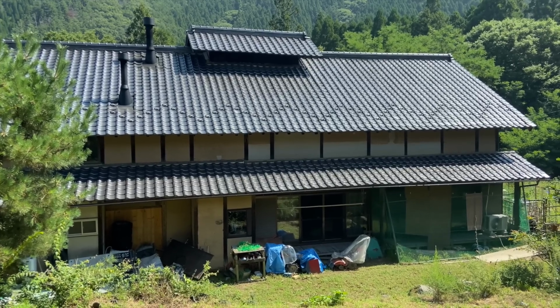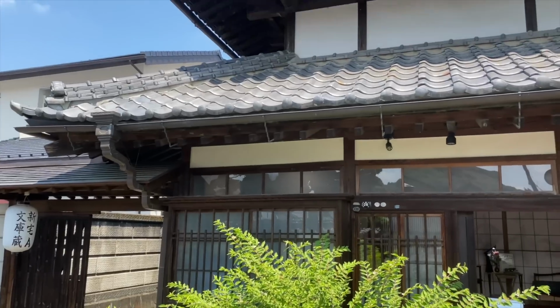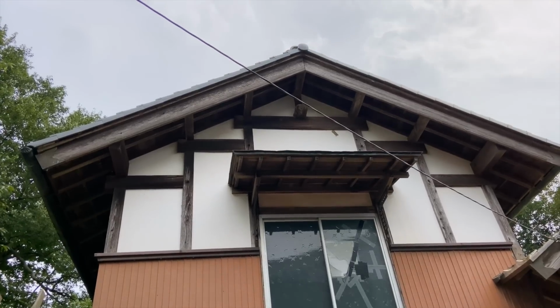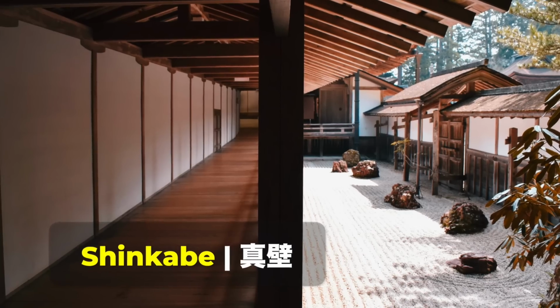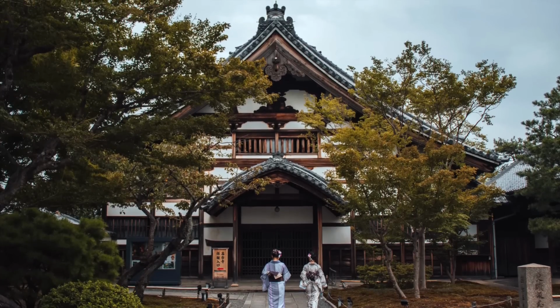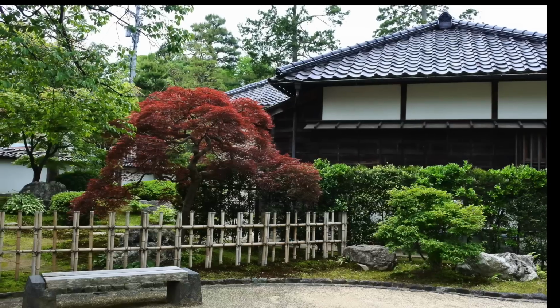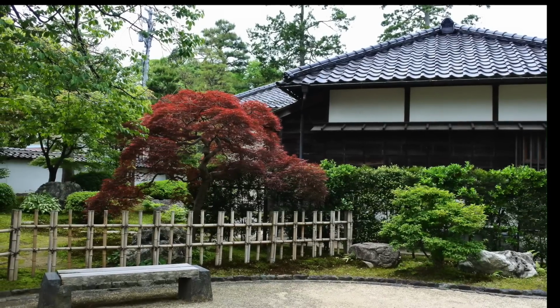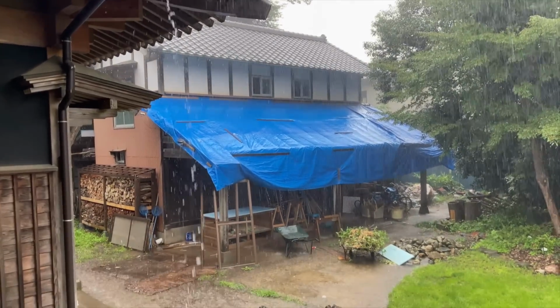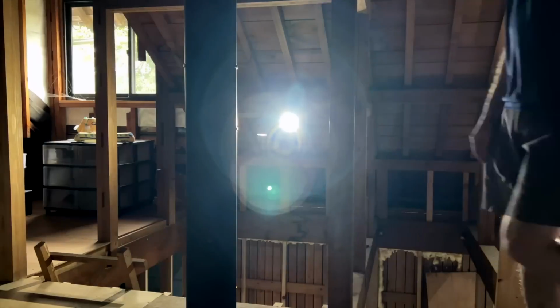So when insulating a house like this, you need to be very mindful of not creating any spaces where moisture might get trapped. This style of exposed pillar and beam wall is called shinkabe and is part of what gives traditional houses and temples their classic Japanese look. But it serves a practical purpose too, as it allows the wood to dry out both on the inside, where humidity can be a problem, and the outside, which is exposed to both humidity and heavy rain.